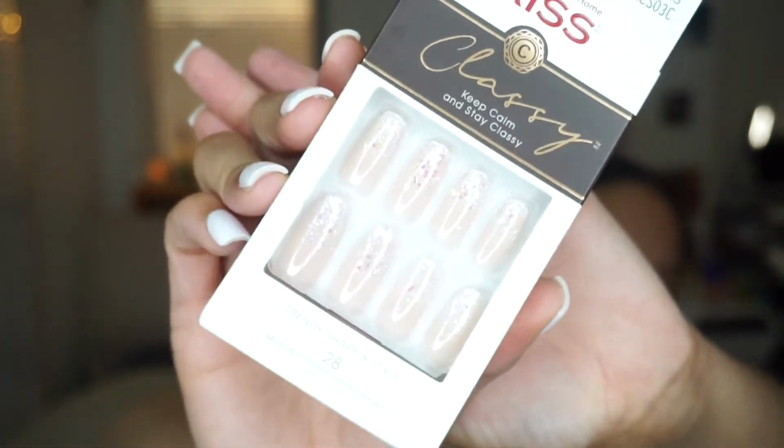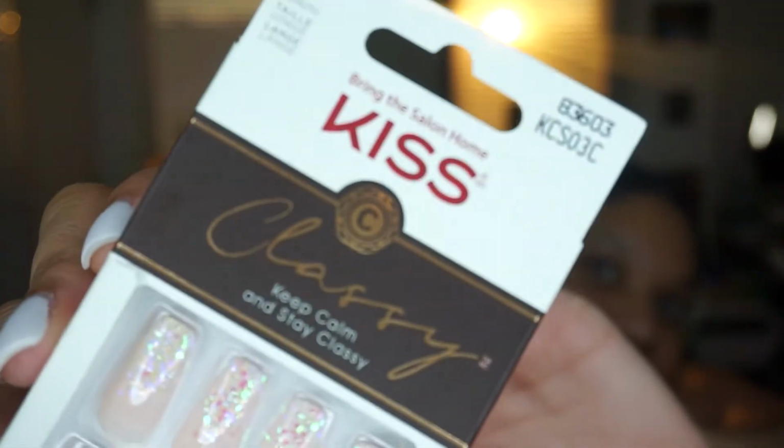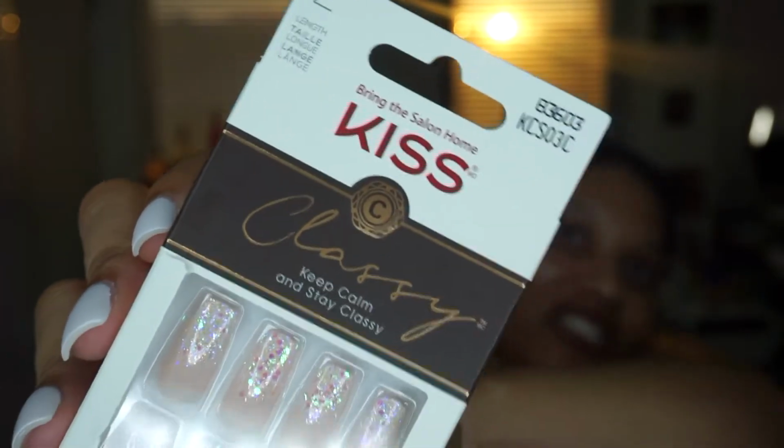So yeah, this is just a baby pink glittery type of nail in a long length. And there is the number for the style of nail if you're interested in this nail.